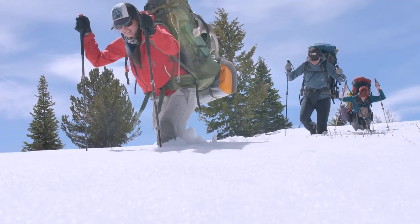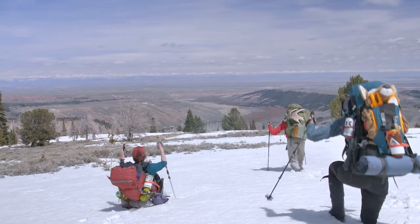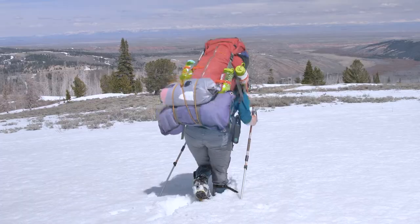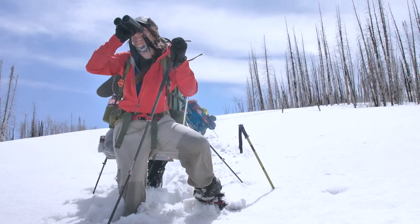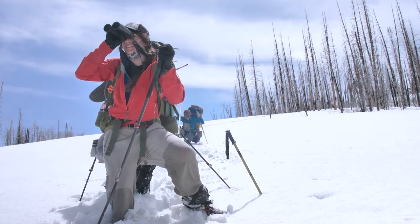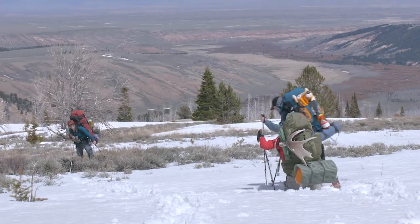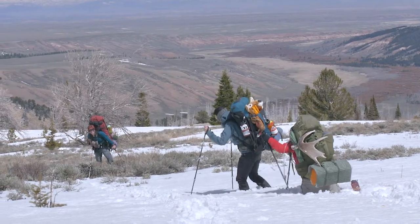Anya is really great at helping us navigate tricky situations. Like, she blazes these amazing bushwhacks. She told me yesterday that she loves moving across the land like an animal. There's something out there that looks a little like a skull. Tennessee doesn't give you a hand, she just walks around.